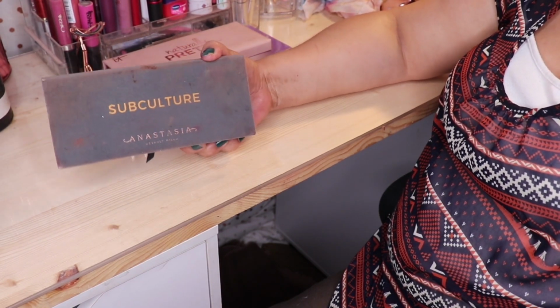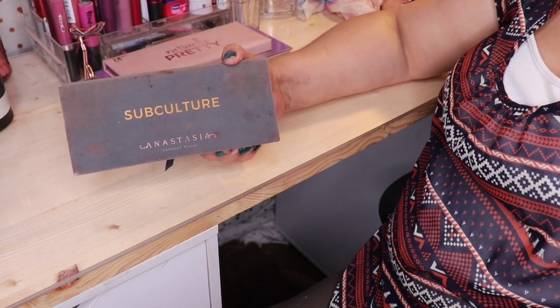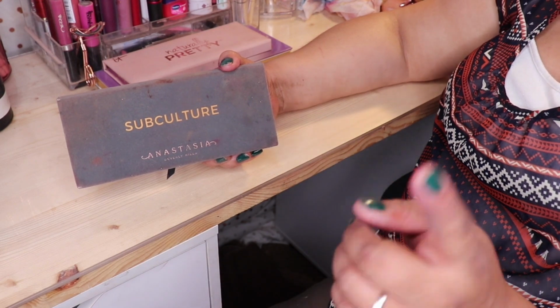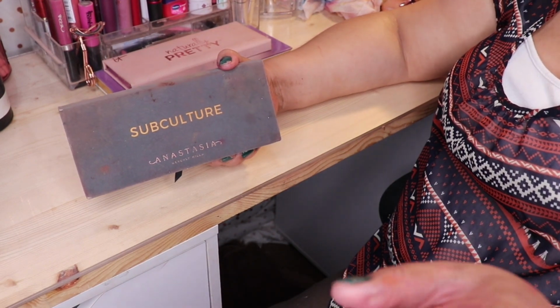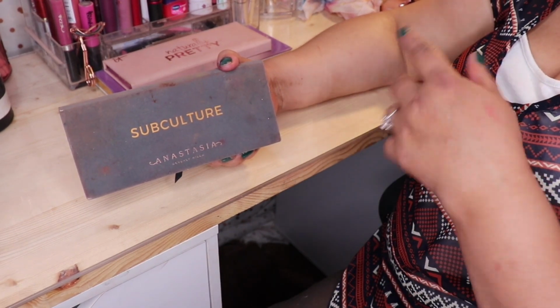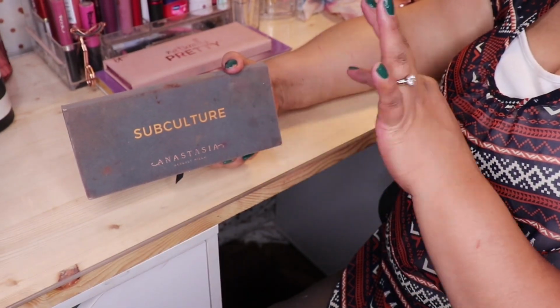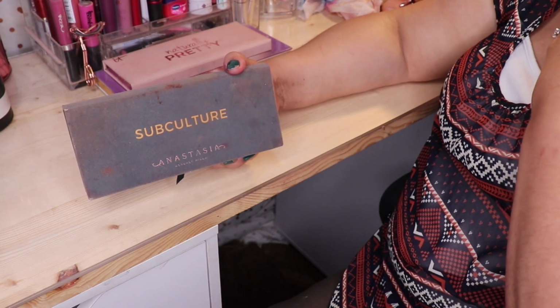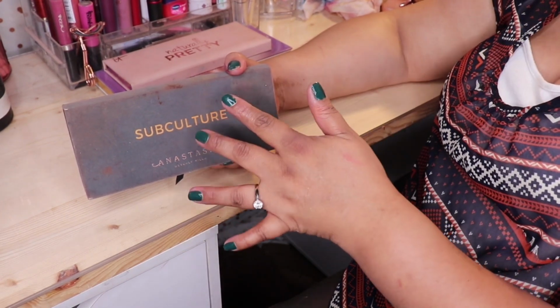I remember waiting for it to hit 10 o'clock here or 11 o'clock here, because they go on sale at 10 California time, but here in Colorado we have to wait till 11. I remember waiting for this palette to come out because people were so psyched about this, and I was so excited about it because of the colors in here.